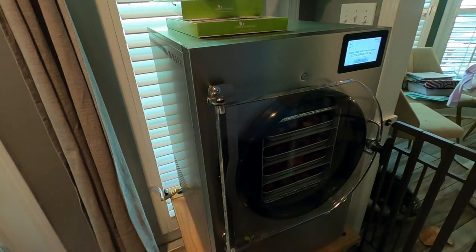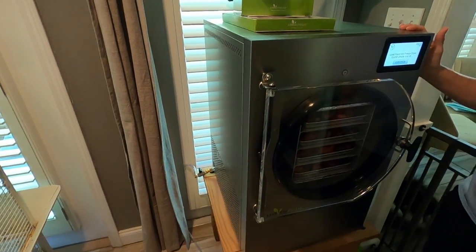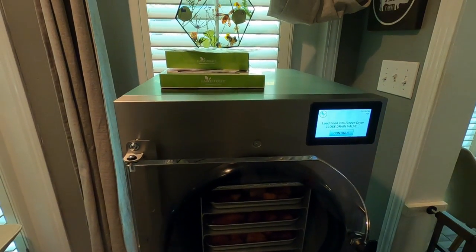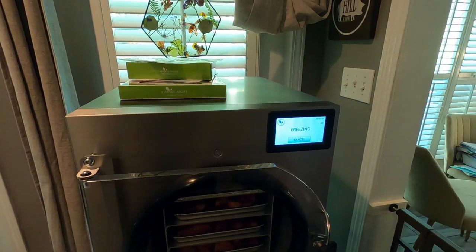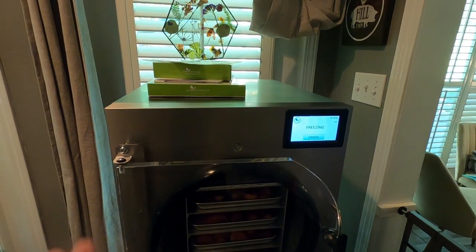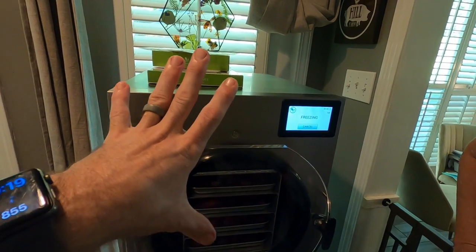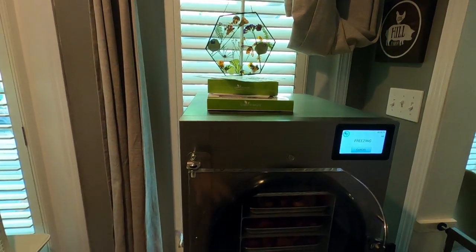Well, it's not very loud. I was kind of thinking that it might interrupt even our sleep habit during the night, but... So hit continue. And it's freezing. Cool beans. And then this will take, I don't know how long, but once it gets to its maximum, then the pump's going to cut on and it's going to start pulling the moisture out of it.